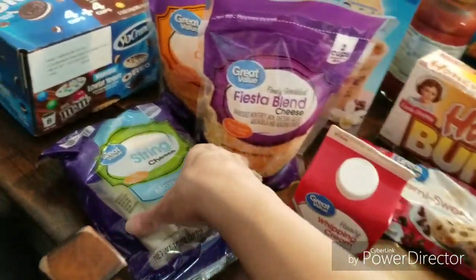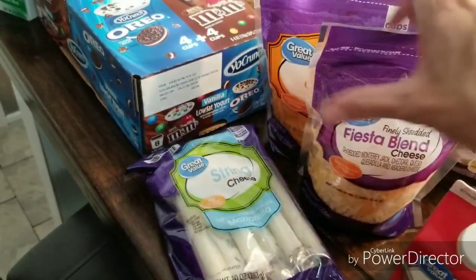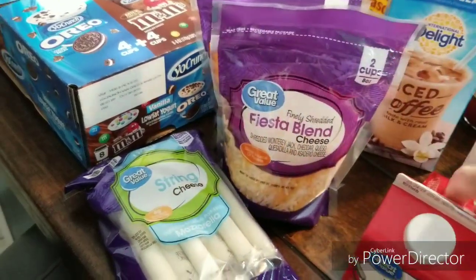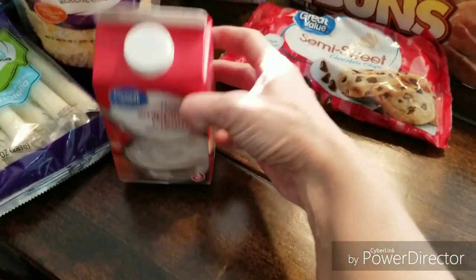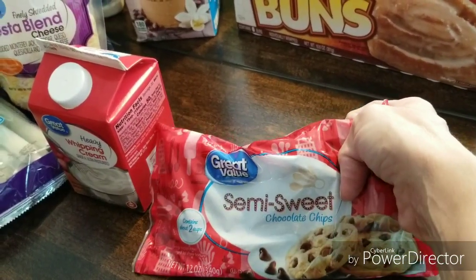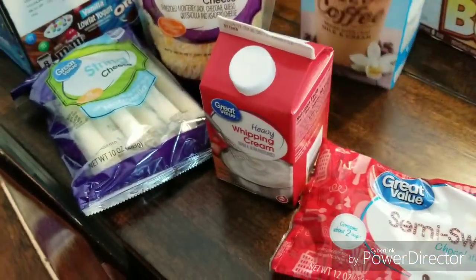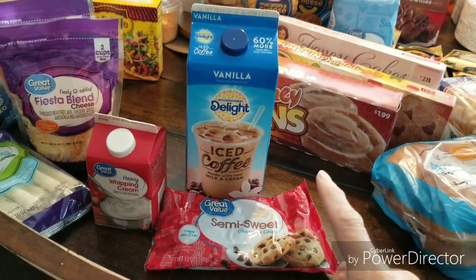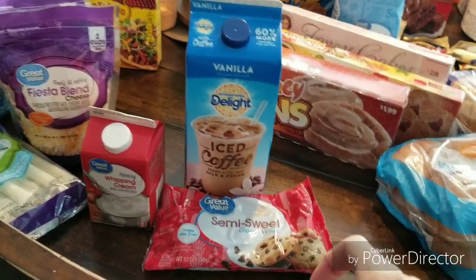We also got some string cheese, Fiesta blend cheese, and some medium cheddar cheese, some whipping cream, some semi-sweet chocolate chips for some cookies I plan to make. I usually get the Stokes iced coffee, but I went with this kind. It's a little cheaper. I'm trying to save money.